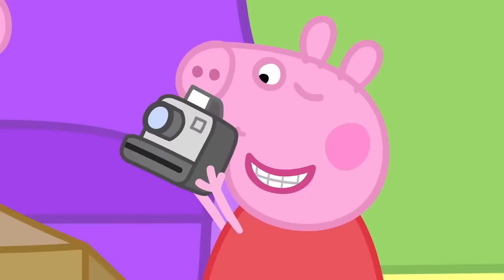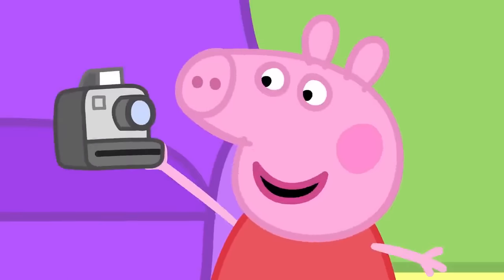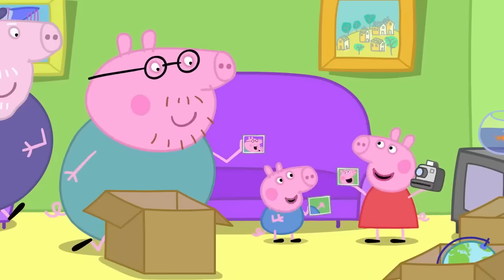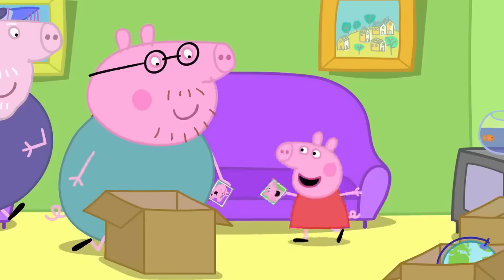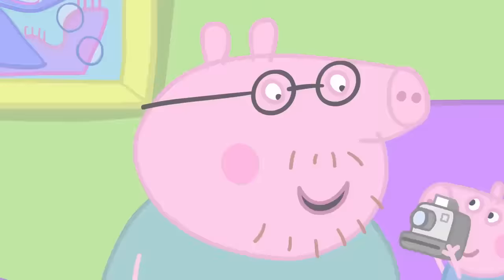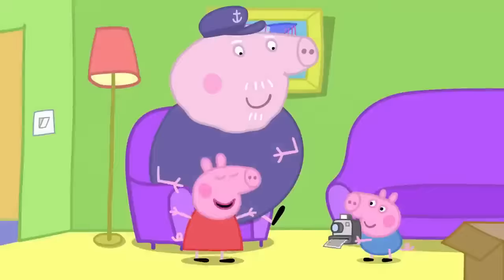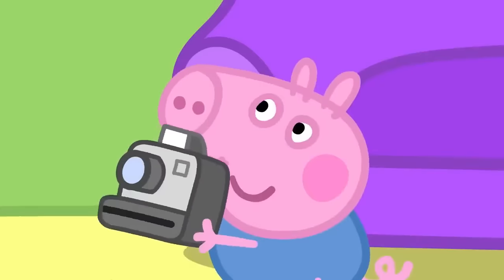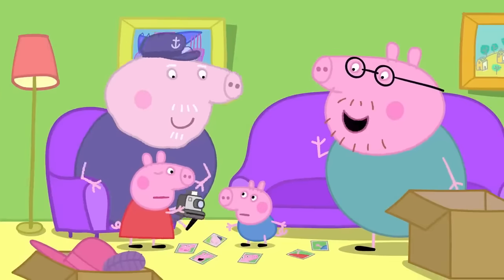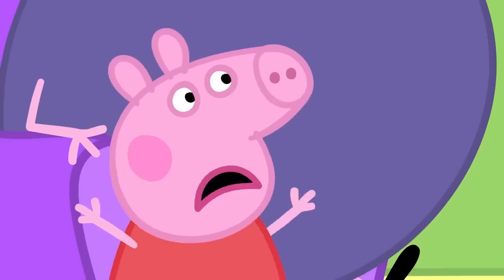Say cheese. Cheese. Now Peppa is taking photos with the camera. This camera is really fun. Have fun. But there isn't much photo paper left, so use it wisely. George loves taking lots of photos. Oh dear, it's run out of photo paper. Oh, but I love taking pictures.